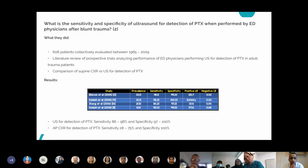So what's the sensitivity and specificity of ultrasound for detection of pneumothorax when performed by ED physicians after blunt trauma? I'll re-emphasize that this is by ED physicians, not radiologist-performed lung ultrasound. And the sensitivity of this ranges between 86 to 98.2% versus supine chest X-rays.